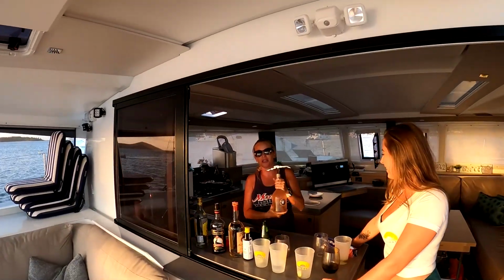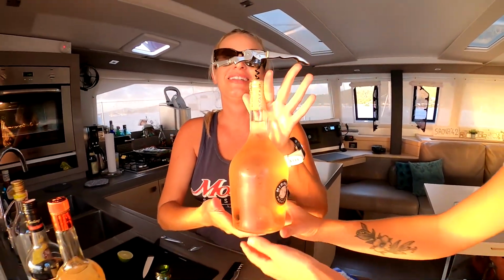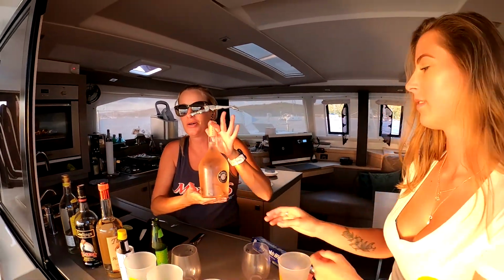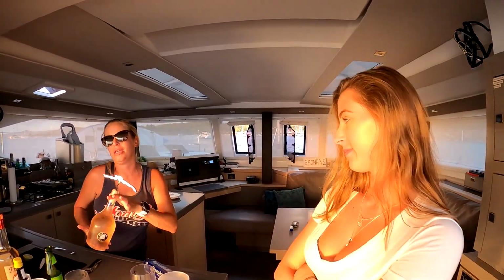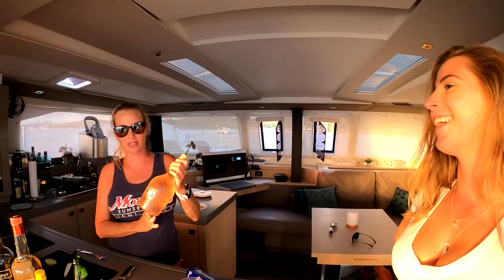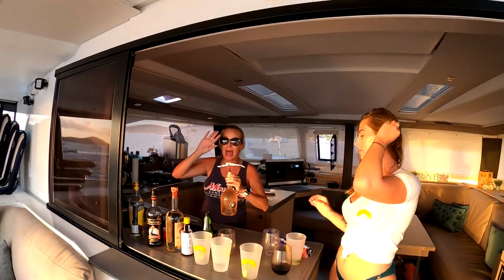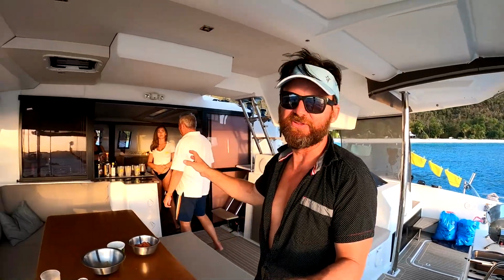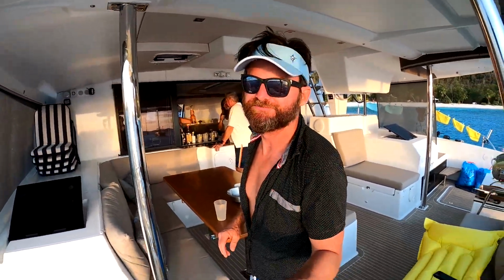So now, Bobby, we're drinking the finest rosé in the world. Look at that. The winery is owned by Angelina Jolie and Brad Pitt. I don't know who got it in the divorce, but this is the only rosé I'll drink. Thanks, Brad. Allegedly. It's good stuff though. Nice.